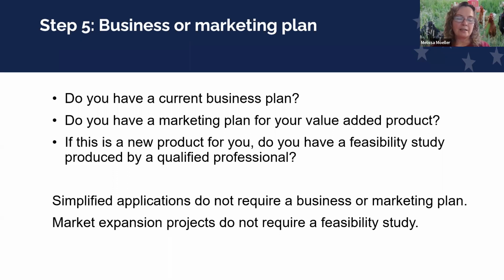Okay. Simplified applications don't require a business marketing plan or a feasibility study. However, like Carlotta said, you might as well have at least the marketing plan, because all of the pieces from the marketing plan, you have to answer in the application toolkit. Market expansions don't require a feasibility study like the emerging market does.